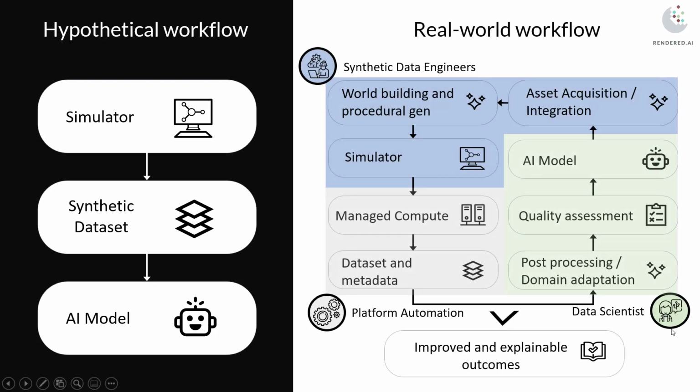Synthetic data requires an iterative workflow that typically starts out with someone who we call a synthetic data engineer, who will basically construct a world, the world of simulation possibilities for the data set that they'd like to create. They will also configure a simulator that can be deployed, in our case, to the Rendered.ai Platform, where our managed compute can be used to configure the data generation and to generate many data sets. These data sets then can be analyzed by a data scientist using some of our tools and other industry standard tools, both for things like post-processing, but also for quality assessment and for AI model training.